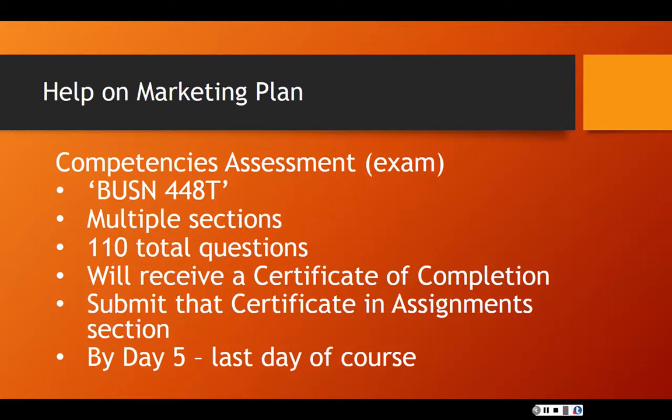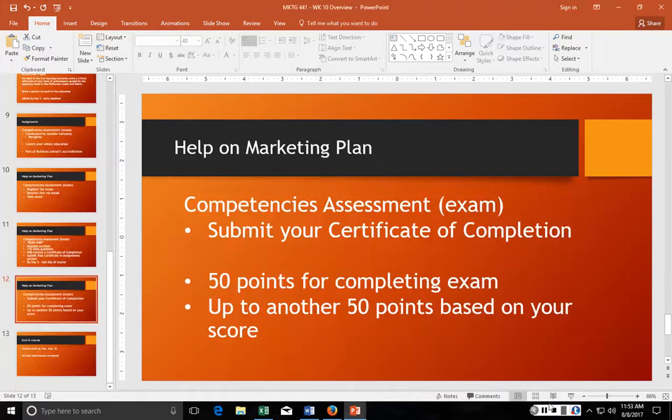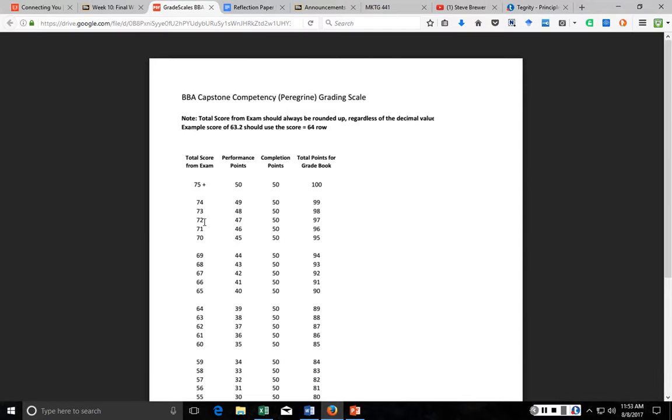Okay, and the way that works is you can earn up to 100 points for this exam. You get 50 points just for completing it. So even if you missed every single question, but you completed it, you get 50. The other 50 is based on your score. So if you're really curious about it, there's a grading scale in the week 10 folder, and it shows you, for example, if you got 70% on the exam, that would give you 45 performance points plus 50 completion points. You'd get a 95 out of 100 for that exam. So you do have an incentive. You want to do well.